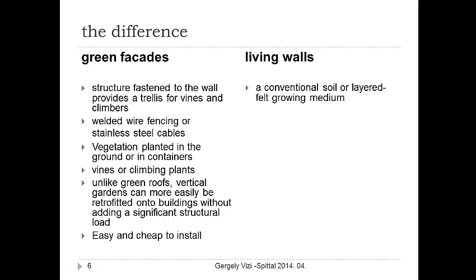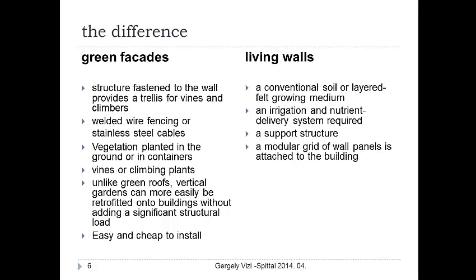Living walls need conventional soil or a layered felt growing medium. Since the plants are living in this medium, it needs an irrigation and nutrient delivery system. The growing medium is heavy, so the wall that we want to use as a living wall needs to be designed to bear the extra load, or it needs an extra support structure which holds the modular grid of wall panels, which contains the growing medium. It needs an elaborate watering system. Living walls are more complicated and expensive.